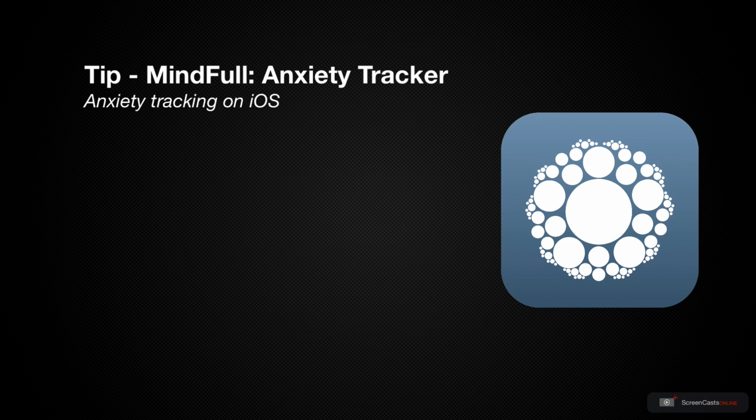That's why I really wanted to cover a new anxiety tracking application that I've been using recently. And I've just introduced my family to it as well. It's helped me keep perspective of problems as well as look for patterns in my moods and physical symptoms. This application is called MindFull Anxiety Tracker, and I'm going to run you through its use now.